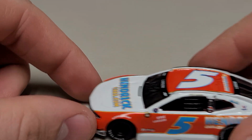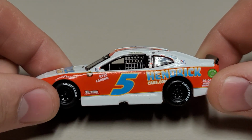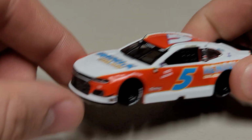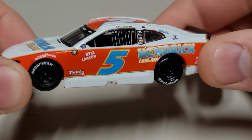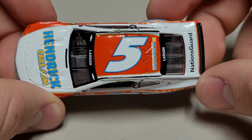This is the HendrickCars.com Throwback. You can see throwing back to this blue and red with the white. Actually, it's mostly white, I guess. You can see when you start on the front, it's white. We got these 2 red stripes that go down the side. They're almost more like an orange. You can see how bright they are. It says Kyle Larson up there. We got HendrickCars.com. Got our number 5 up there on the roof.